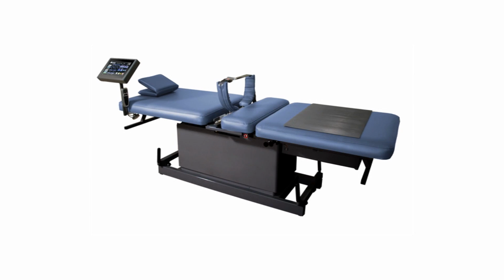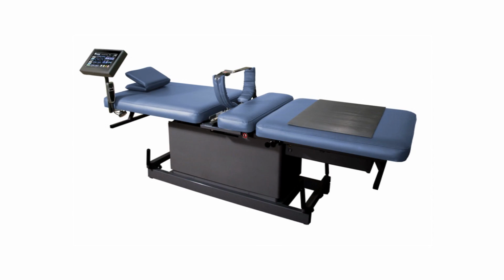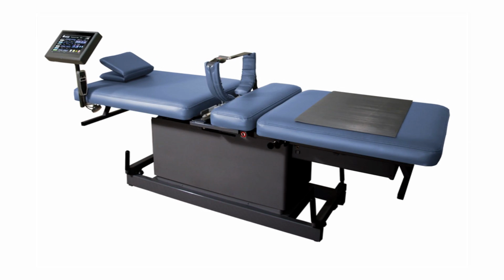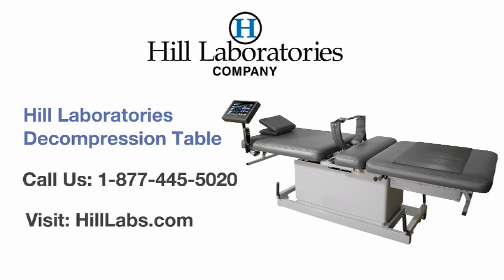Hill Laboratories has opened a new chapter in decompression therapy with the Hill DT. With its impressive precision, superior design, and sensible price, the Hill DT is emerging as the premier decompression table of choice, backed by the tradition of quality and innovation from Hill Laboratories.